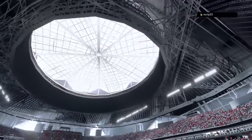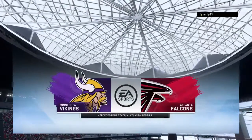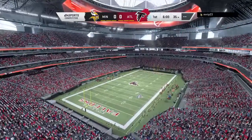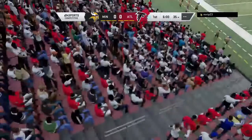EA Sports coverage of the National Football League is on the air. A moment ago, here was the scene. The Falcons coming out from their tunnel to the roar of all the folks here in Atlanta. We're ready for football as these Falcons get set to match up with the Minnesota Vikings.